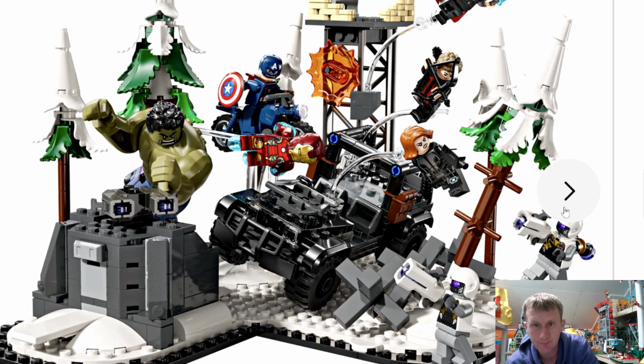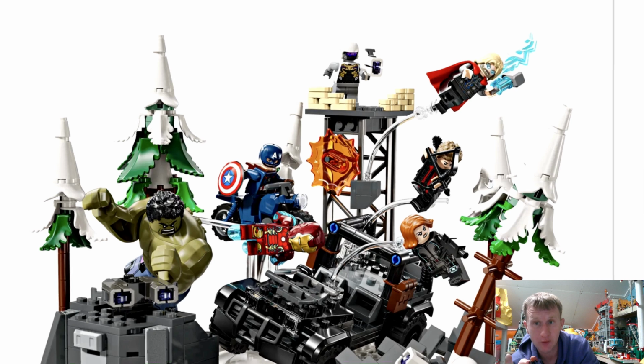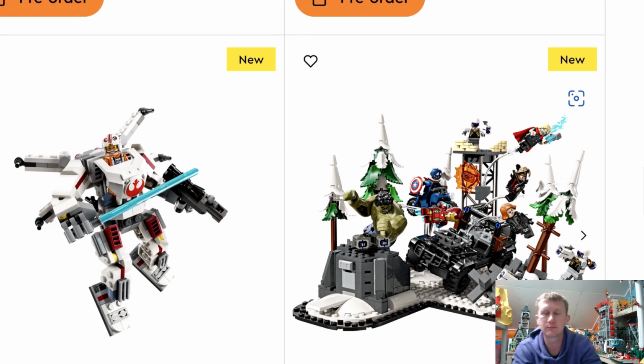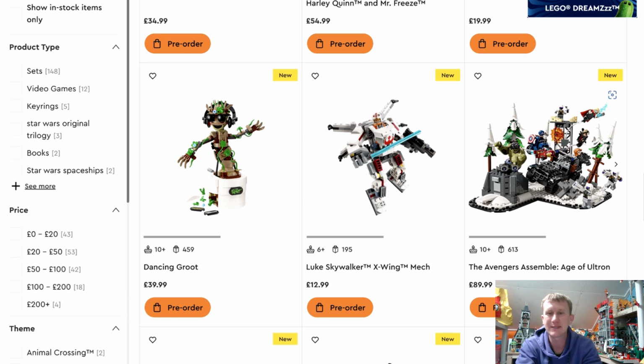The belt's the same, but all of this blue, all the leg print, everything's different. Hawkeye's different, Cap's different. Hulk's obviously Hulk. Thor comes with his new cape, and it will have different print on his torso as well. So when I was saying I wasn't too sure about the minifigures, even though it's the same crew, this time, unlike the Batmobile, they've got accurate minifigures with it. But the price is something to be discussed.